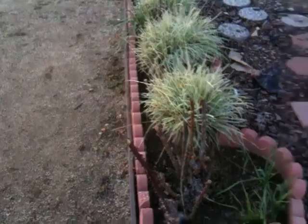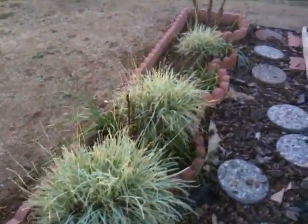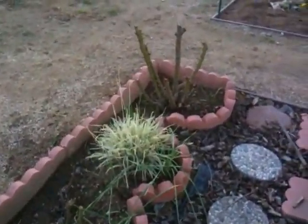As you see, of course, the roses, having been cut back, are relatively quiescent. We're going to give them a little bit of water. The Society garlic is kind of on its last legs for the summer, or at least the growing season. Long ago from summer now, but give them a little extra here.